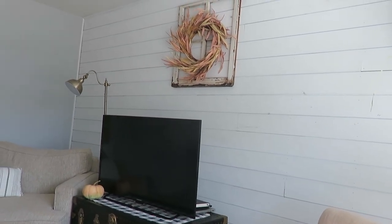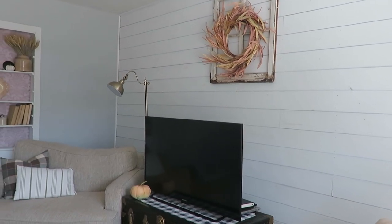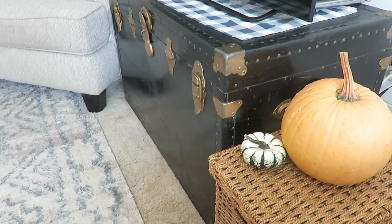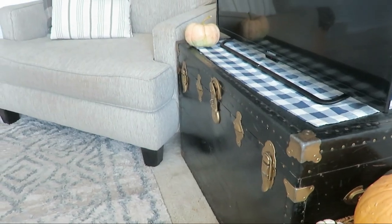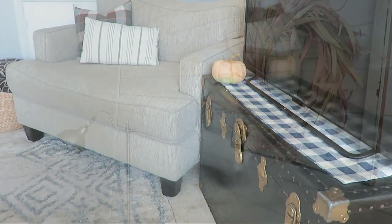So the wreath on that old window pane on my shiplap wall is from Amazon. It's a little more pink than I wanted, but it's actually pulling like orange from the pillows on the couch and a little bit of the pillow on that love seat. So it actually ties in pretty well.